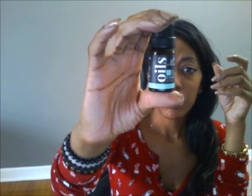Okay? I have rosemary oil, which I've heard is really, really good. Hold on, let me just smell. It's really, really good for focus. So I should try this. I haven't tried it in my diffuser yet, but I should try it while I'm working just to see how that works for me. But I know that it is used to promote thinking, improving your memory, and staying awake.